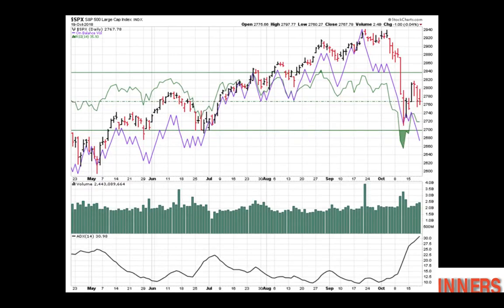Now, the market is still in this retracement. We're in this downward movement, as you can see. And there's some reasons to believe that it's going to continue to move down a little bit more. And let's break down this chart a bit.